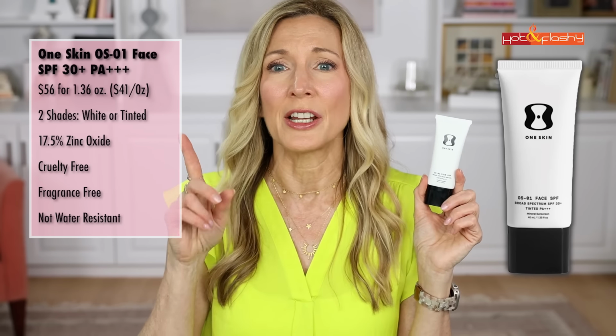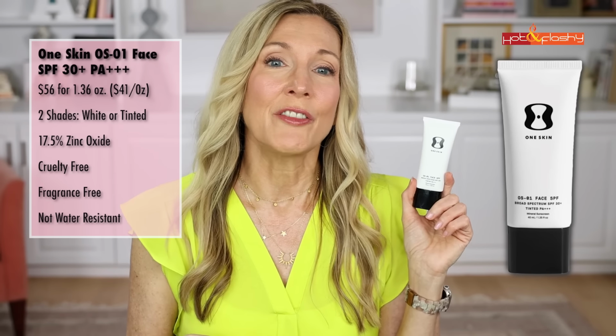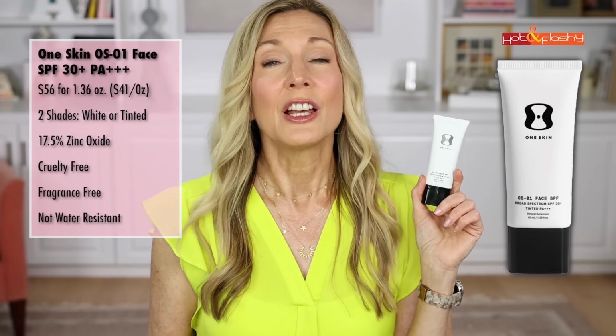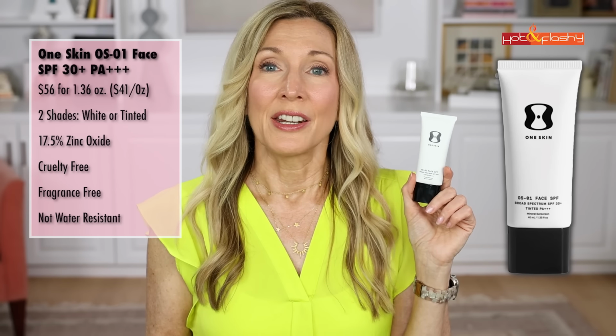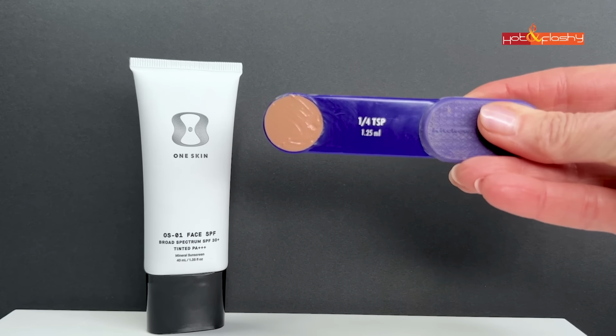This comes in 2 shades, a white and a tinted. I got the tinted. This is 17.5% zinc oxide, and it does not contain sunscreen booster. It is cruelty-free, fragrance-free, and not water-resistant. This tinted lotion feels like a lightweight face lotion going on, like a moisturizer. It's not heavy or greasy at all.